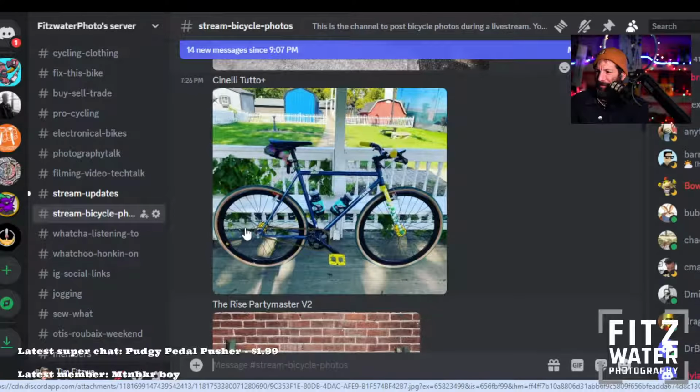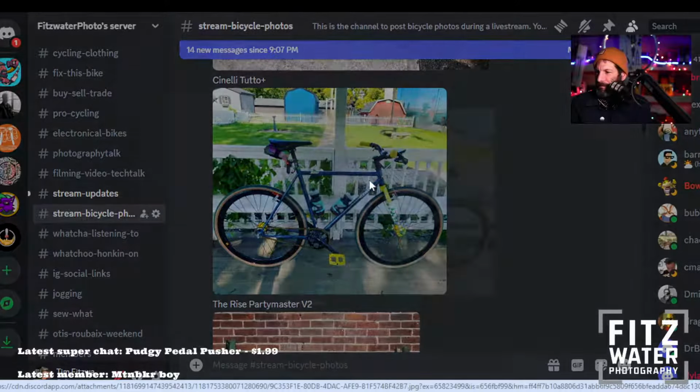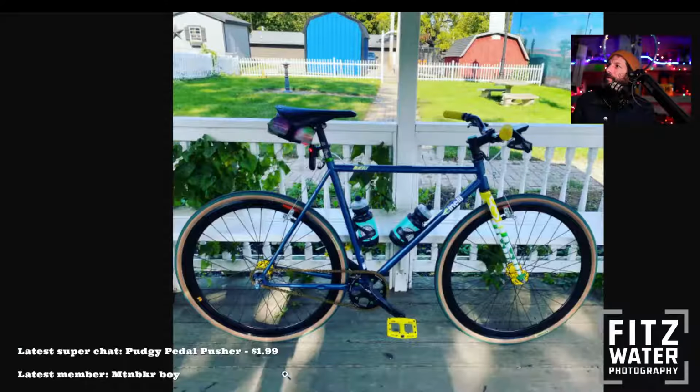Spoke clearance? What the hell are you talking about? Oh, it's steel, pumpkin pie guy said. Hey, what's up, Yinzer? How's it going? Oh, this is a single speed.